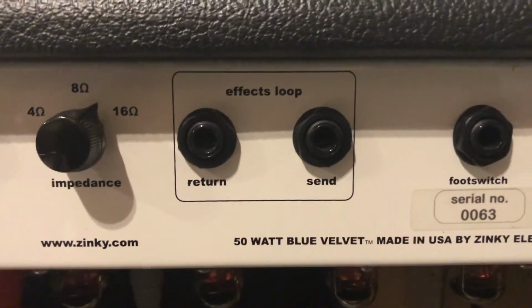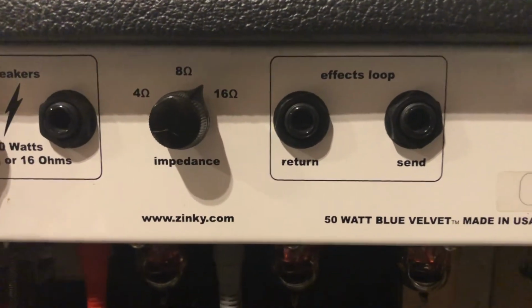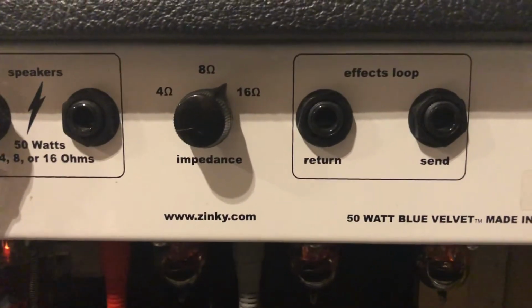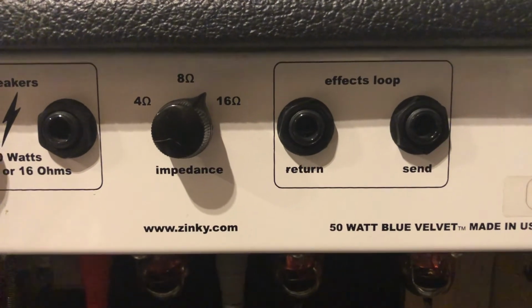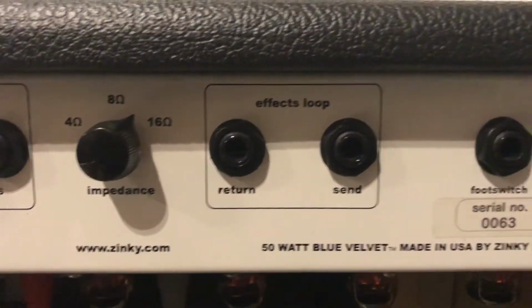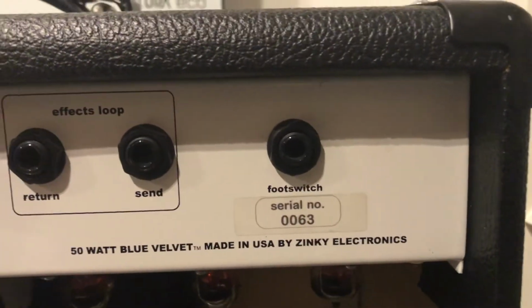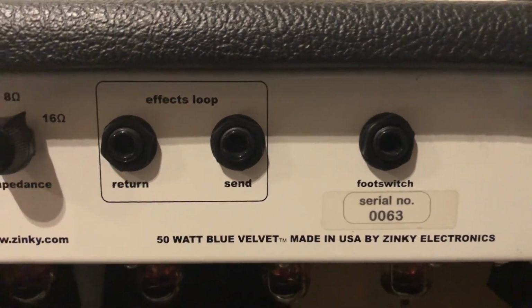There's a parallel effects loop. It's making a strange noise at me. I think it's my phone interfering with the amp. Parallel effects loop there, which is very good. No noticeable volume drop or any strange changes to tone by using that effects loop like you sometimes get. So a really effective one. And then the foot switch input for the overdrive and reverb foot switches, which I'll show you shortly.